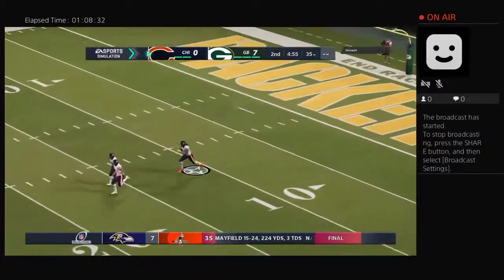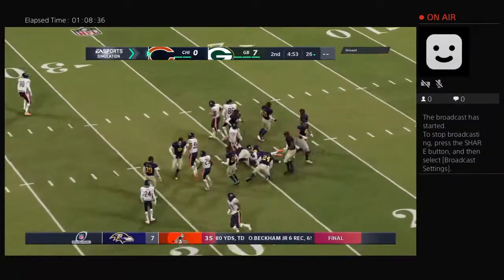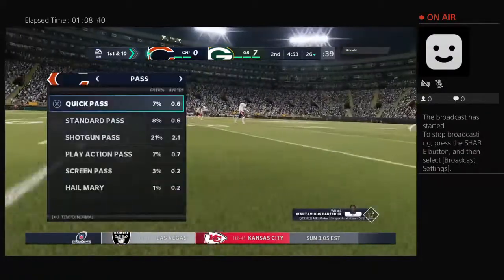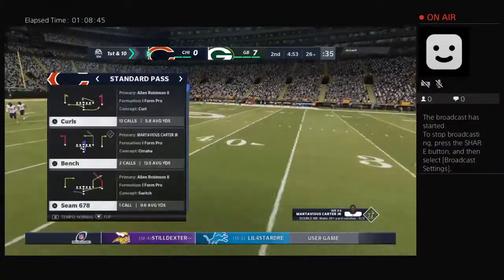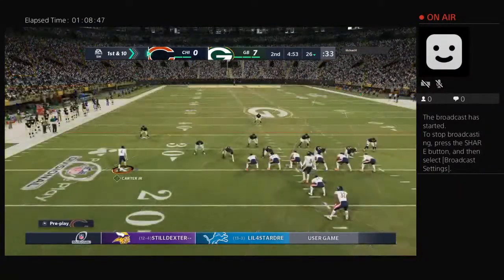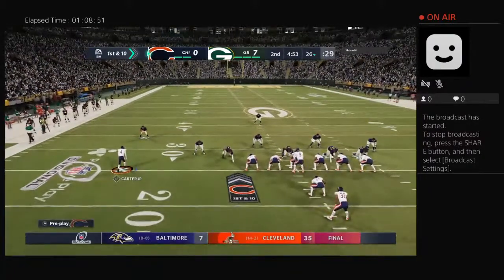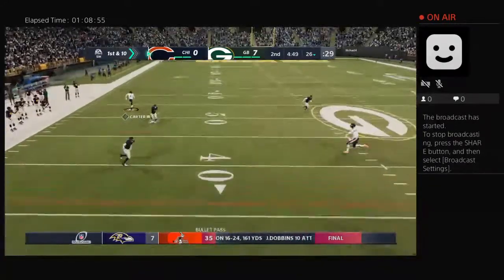And off it goes. On the return, here's the dangerous Cordarrelle Patterson. And he takes this near the 25. Just a little pass there. Call it the 26. They take over 1st and 10 at their own 26-yard line. The Bears offense ready to go for their next drive. They'll be looking to match that touchdown from a moment ago. 7-0 is the score as they begin with a 1st down.